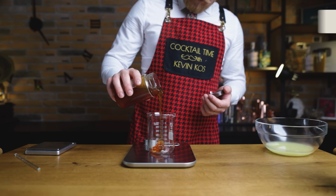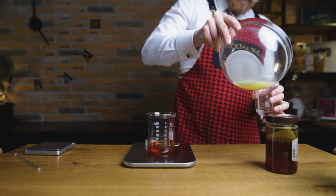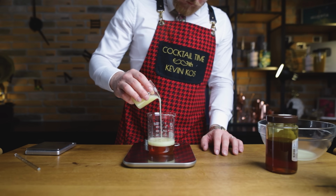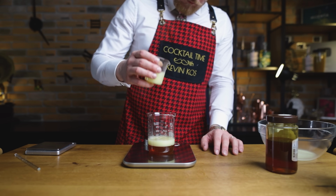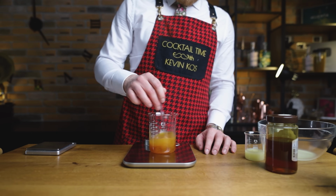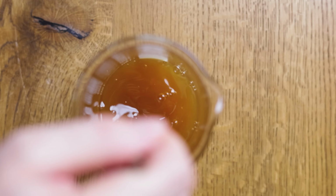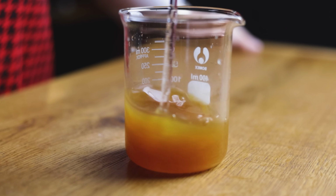Since honey has quite a lot of yeast as well, this could kickstart fermentation again, but since we are using it in a high-proof cocktail, we should be good. If you'd like the syrup for something like a classic penicillin, you should still cook the ginger first to kill off any yeast. I'll mix 100 grams of honey with 64 grams of ginger water to get as close as possible to a 50 brix syrup, same as 1:1 simple syrup. Mix it in without heating it up to keep the nutritional value of honey. With that, we are ready to batch the Mexican medicine.